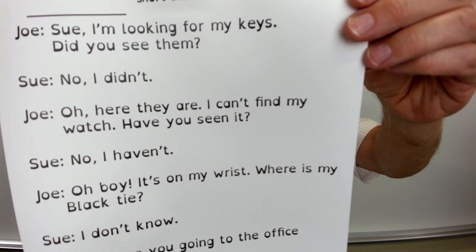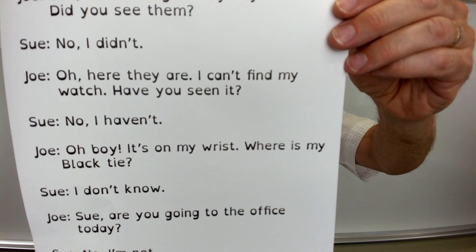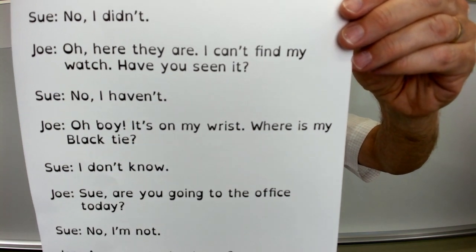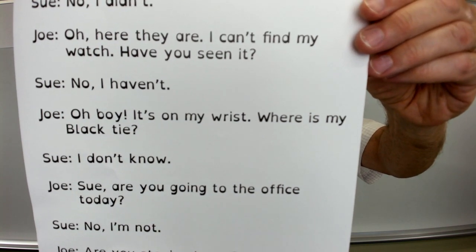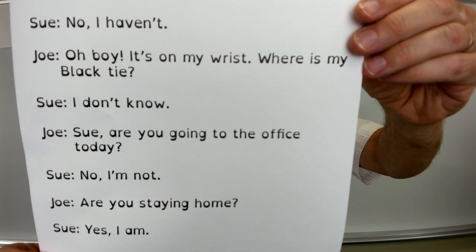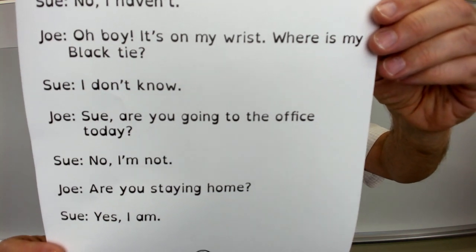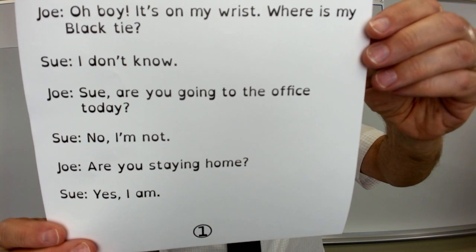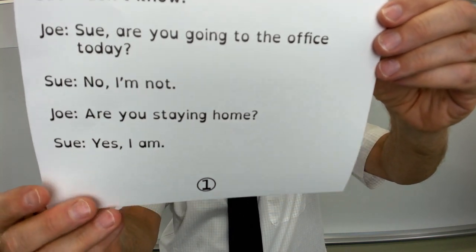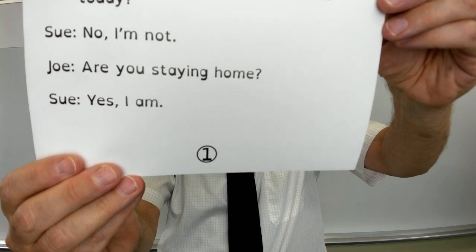Okay, Sue, I'm looking for my keys. Did you see them? No, I didn't. Oh, here they are. I can't find my watch. Have you seen it? No, I haven't. Oh boy, it's on my wrist. Where is my black tie? I don't know. Sue, are you going to the office today? No, I'm not. Are you staying home? Yes, I am.